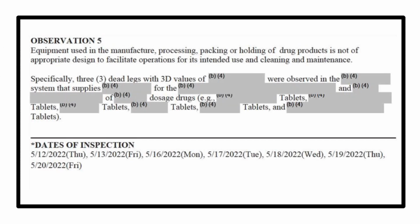Observation number 5, and the title of observation number 5 is: Equipment used in the manufacturing, processing, packing or holding of the drug products was not of appropriate design to facilitate the operations for its intended use and cleaning and maintenance. Well friends, this observation is related to the purified water system where auditors found dead legs.